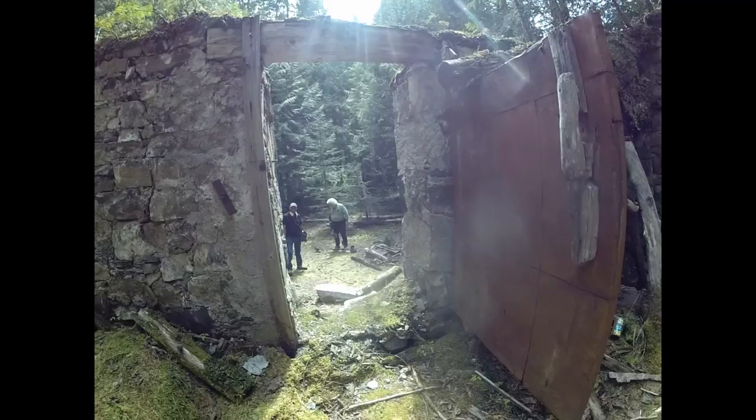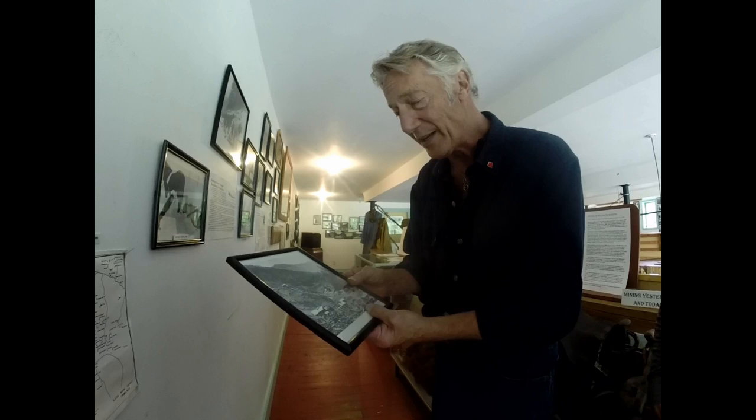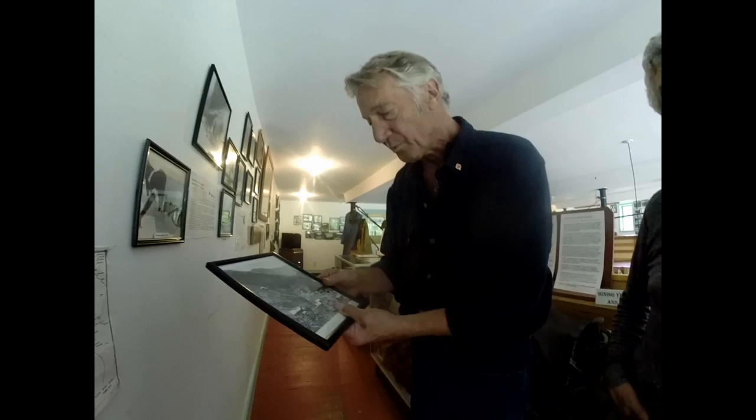This is the powder house that I call powder house because Gene Peterson told me that it was where they stored dynamite. Other people have told me that it is where they stored ice. Both of those make sense. Yeah, I agree. This came down a long time ago.